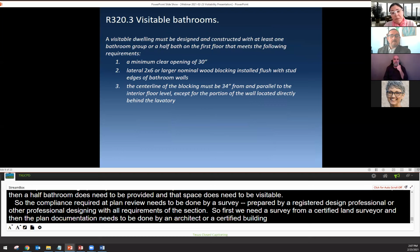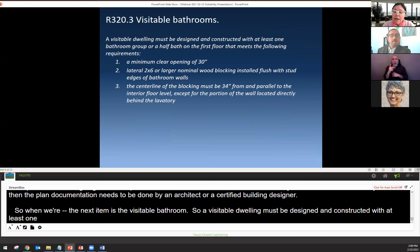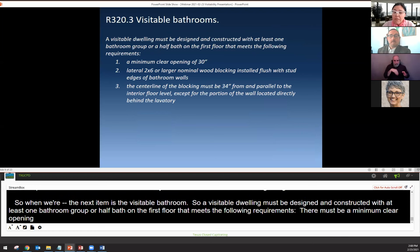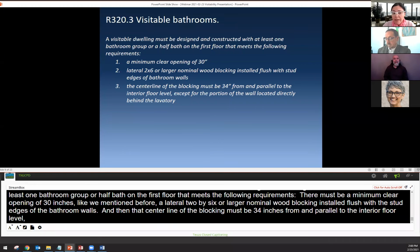So the next item is the visitable bathroom. So a visitable dwelling must be designed and constructed with at least one bathroom group or a half bath on the first floor that meets the following requirements. There must be a minimum clear opening of 30 inches. Like we mentioned before, lateral 2x6 or larger nominal wood blocking installed flush with the stud edges of the bathroom walls. And then that center line on the blocking must be 34 inches from and parallel to the interior floor level, except for the portion of the wall located directly behind the lavatory.